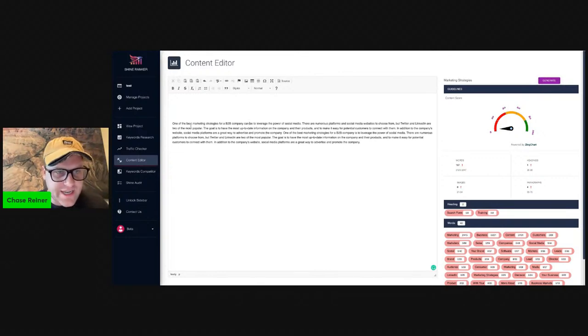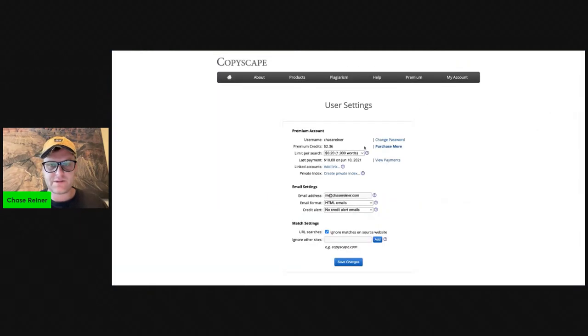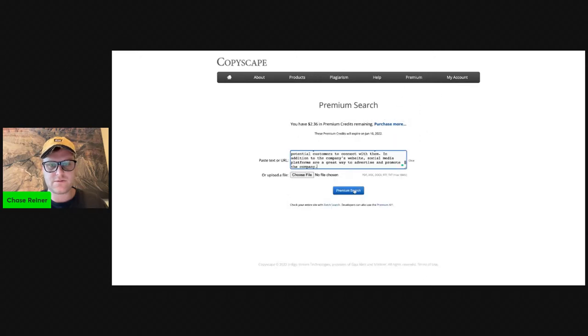So here we go. Here's some of the text. One of the best marketing strategies for B2B company can be to leverage the power of social media. So we copy that. Let's go plug it into here. And as we can see, completely unique. Isn't that cool? You can't see Copyscape because it's only on my one window, of course. Let me go to Copyscape so you can see this. And there you go, no results found.